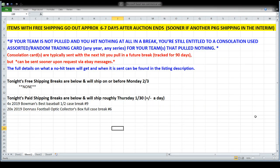All right, if you missed me talking about this earlier, here is the 411. Both of our shipping breaks tonight are paid breaks. Whatever is pulled should be shipped no later than Thursday. It may go sooner, but it should not be any later than that. I think everybody's going to pull cards in Optic without any question. But if for some chance your team did not pull a single card of any sort, base or otherwise, in what we just finished, which is Bowman's Best, you would still get a consolation card or cards, and it would ship out when the rest of the break goes, since it is a paid shipping break. All right.